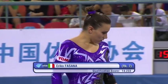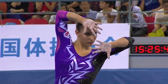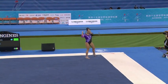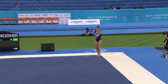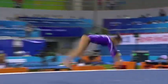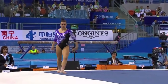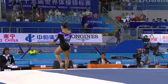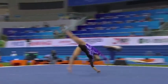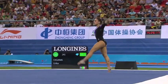Next, onto the floor from Italy, 18 years of age, Erika Fasana. Second Italian up in this floor final, and just as powerful as Ferrari. And you'll see that by these tumbles. Has a big opener with the round off flick, double twisting, double back. Goes straight back down that diagonal. Puts a bit of dance in between. The double straight, exactly the same two openers as Ferrari.